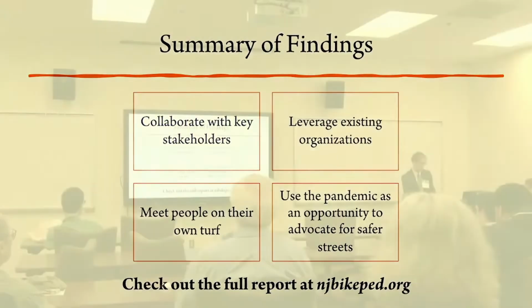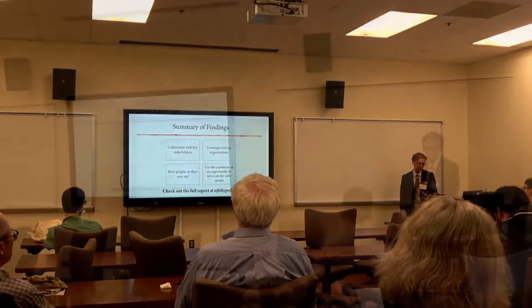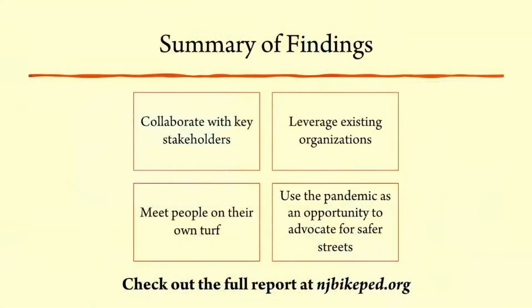Also noteworthy is that the majority of respondents indicated using the pandemic as an opportunity to advocate for open streets, expanded sidewalks, and more active transportation infrastructure. And about a third of respondents successfully implemented these measures.